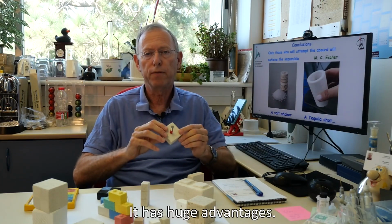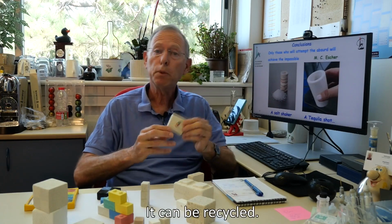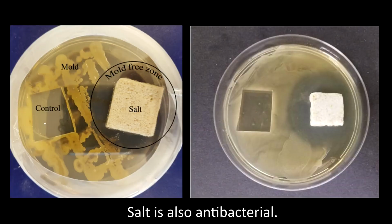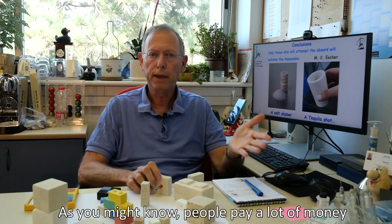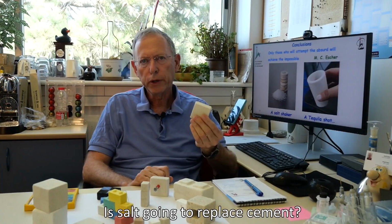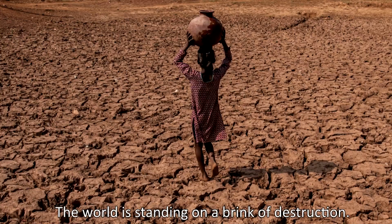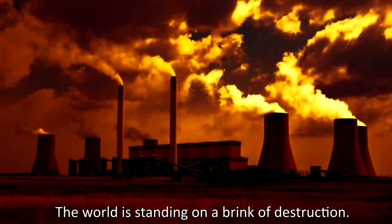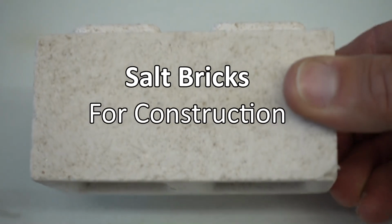It has huge advantages. Besides being green, it's not toxic. It can be recycled. Salt is also antibacterial. Salt is actually very healthy. As you might know, people pay a lot of money to stay in salt rooms. Is salt going to replace cement? The world is standing on the brink of destruction. We are suggesting salt bricks for construction.